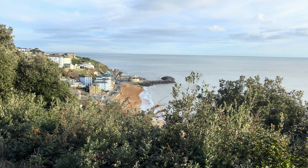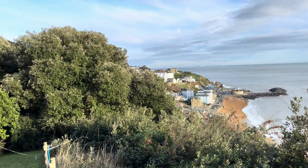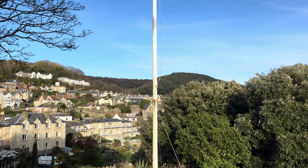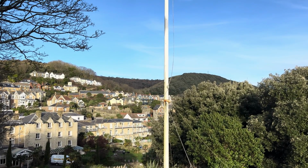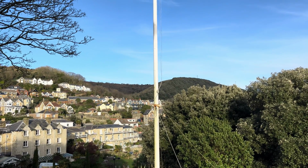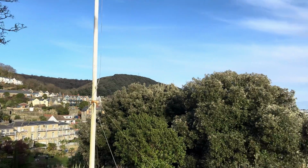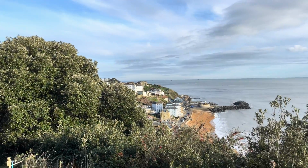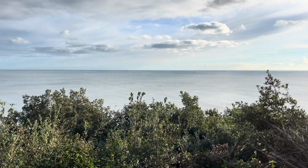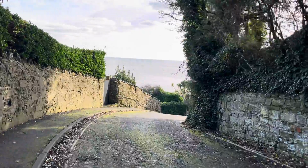Looking down now onto Ventnor Bay. Superb view. Up to Coombe Bottom, Old Station Road, where the railway used to come out from the tunnel that goes beneath the downs. Beautiful afternoon. Head down Bath Road into the bay, I think.